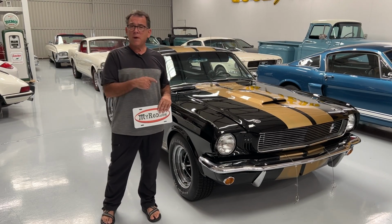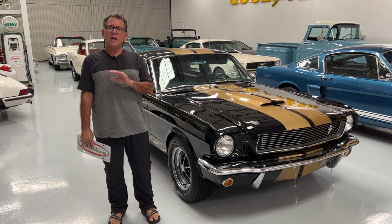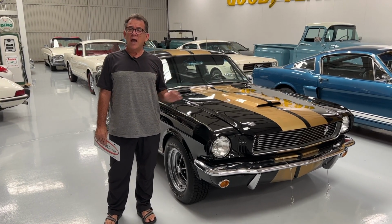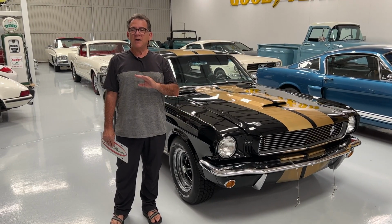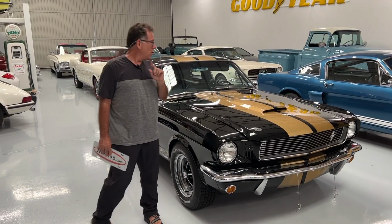Now, what's important about a tribute car or any vintage Mustang is body integrity. If you don't start with a good car, a good foundation, a good body, then what do you have? So if you're going to buy a vintage Mustang, focus first on body integrity. That's what we do. Okay, next.